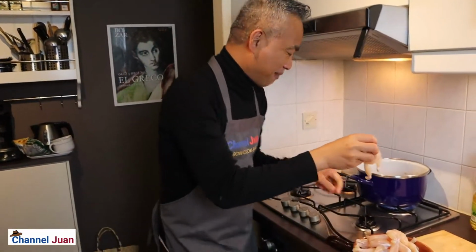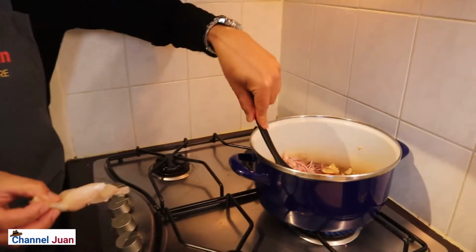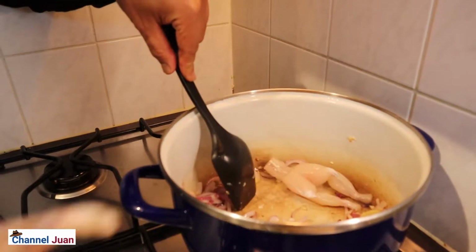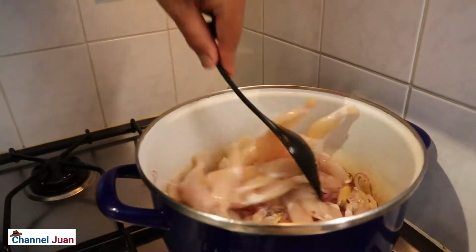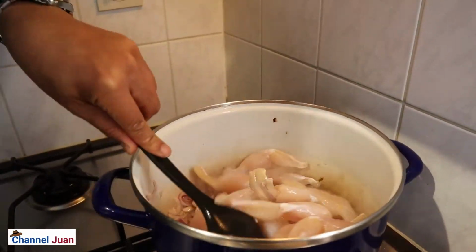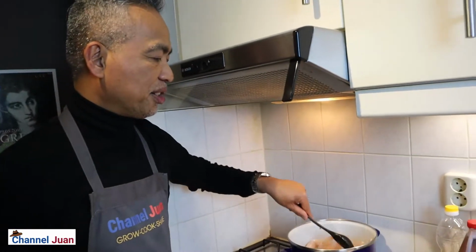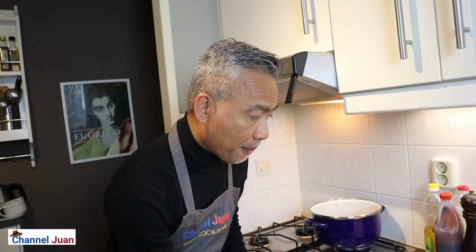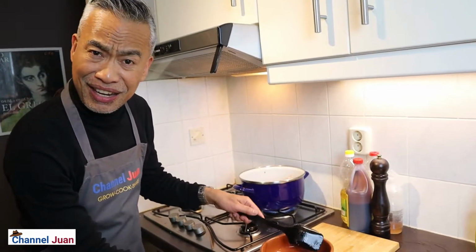So now, the frogs. We add the frogs now. This is getting dark here. Close up on the pan, cameraman. So we add the frogs now, look. Ta-da. They're really big. Frogs from Indonesia. Let's just stir it until they're seared. Once they're seared, we'll add the vinegar and soy sauce. That's it. How easy.